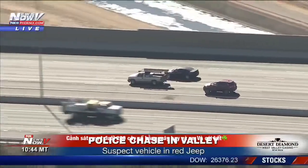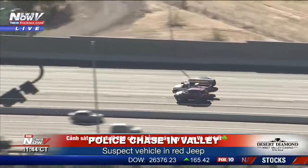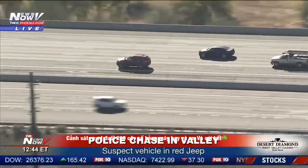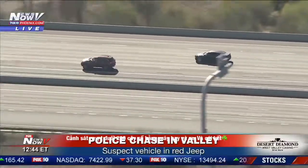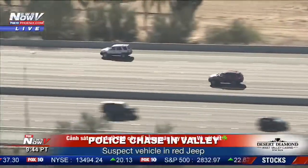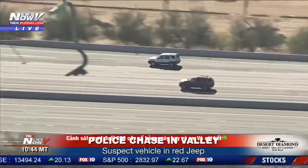All right, so right now I'm joined by our very own Troy Hayden, police chase here in the valley as we're just getting these images in. This chase started out in the West Valley, from what we understand. What you're looking at is this red Jeep. Looks like a Cherokee or a Grand Cherokee. And we first heard about the chase when it was in the far West Valley.